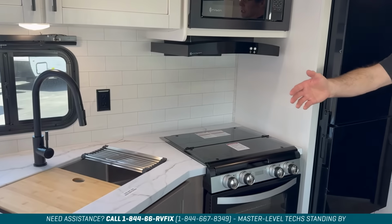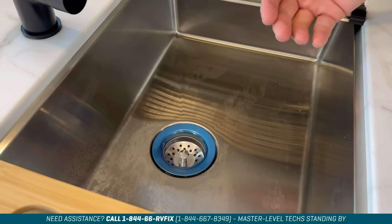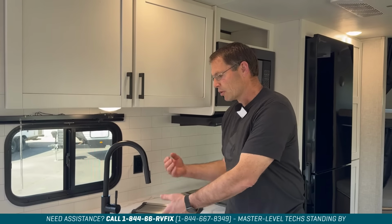So with the 42 gallons of water that we have, how do we minimize using it all at once? There's two things that drain the water from your RV. One is the sink right here, doing the dishes. A lot of people like to run the water and it will just drain that water out of the tank. So it's better to plug the sink, fill it up, and wash your dishes that way, so you're not letting the water drain through. So you have that option.